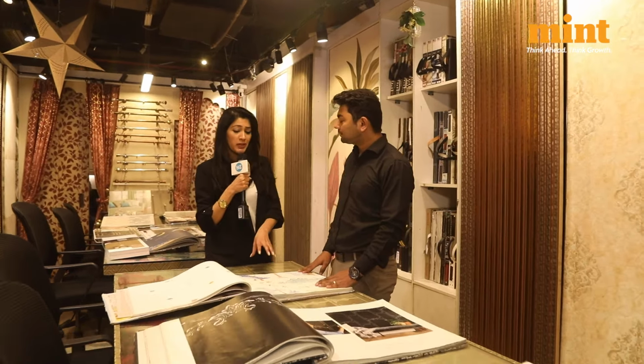Lovely. And you have wallpapers, you have flooring, you have wall panels, like I can see. How easy or difficult is it to maintain a wallpaper?